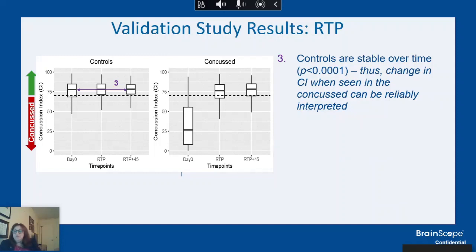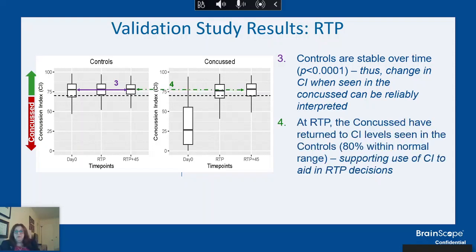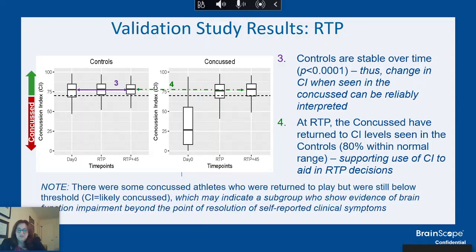If we look now at the control panel, we see that the controls were significantly stable over time. And thus, change in the CI, when seen in the concussed population, could be reliably interpreted. At return to play, the concussed group had returned to CI levels seen in the controls, with 80% of them within the normal range, supporting the use of the CI to aid in RTP decisions.